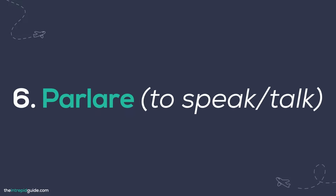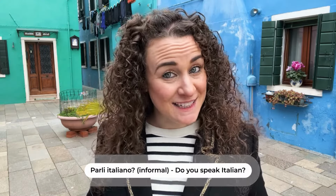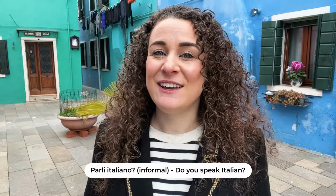Number 6, parlare, to speak or to talk. Parli italiano? Do you speak Italian? The next Italian verb you'll need to learn translates from the English verb to talk or to speak, and therefore it fits a variety of contexts. Parlare is one of the first verbs you'll learn, and at the beginning you'll typically need it to tell someone what language or languages you speak, or more importantly, to ask people to speak slower or more clearly to help you understand. Unlike the verbs you've seen so far, its conjugation in the present tense is regular, meaning it follows a predictable pattern. Here is its conjugation.